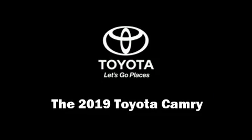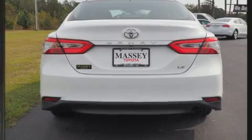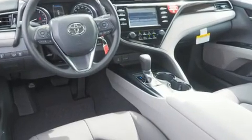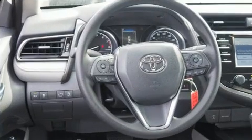Familiarize yourself with the 2019 Toyota Camry. This four-door, five-passenger sedan offers the features and options for which you've been searching. It features a front-wheel drive platform, an automatic transmission, and a 2.5-liter four-cylinder engine.